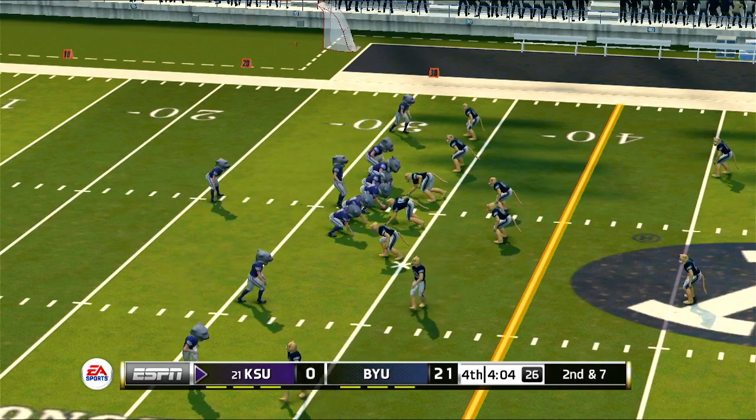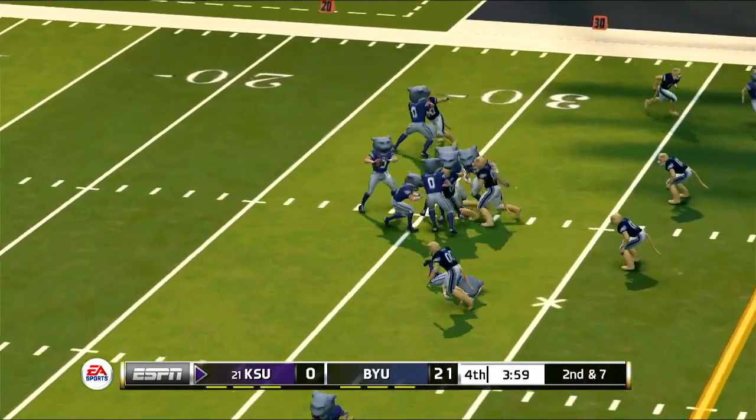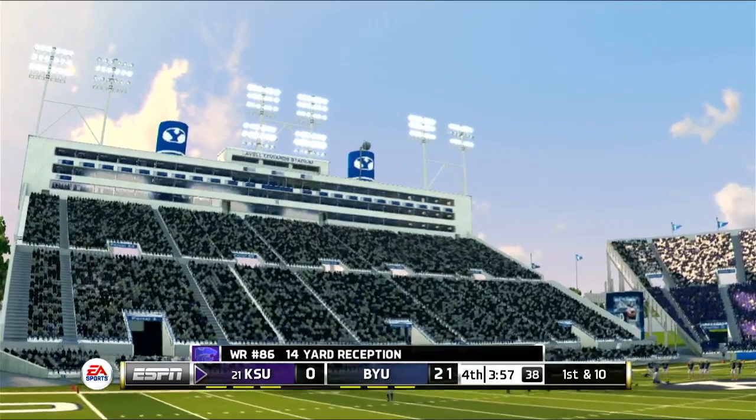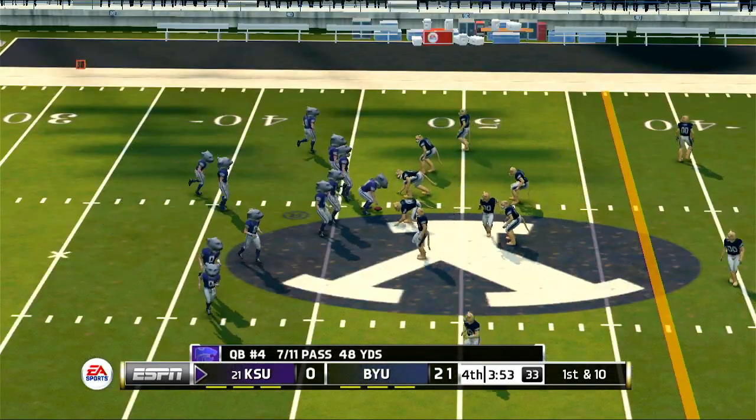22's coming. Ready! Makes the first down catch. Tackle at the 47. First down.